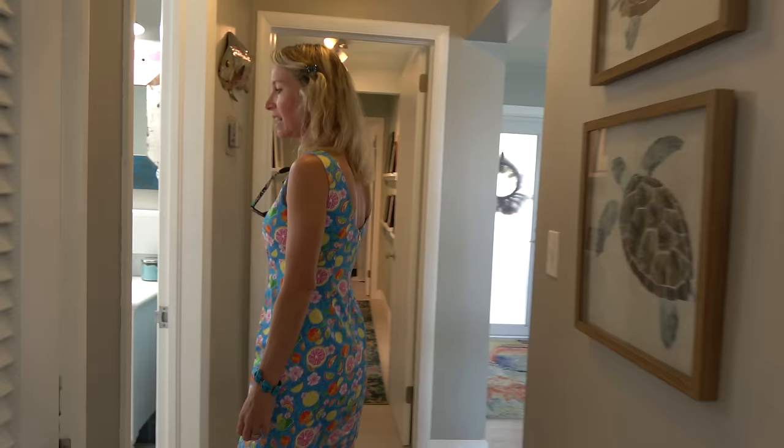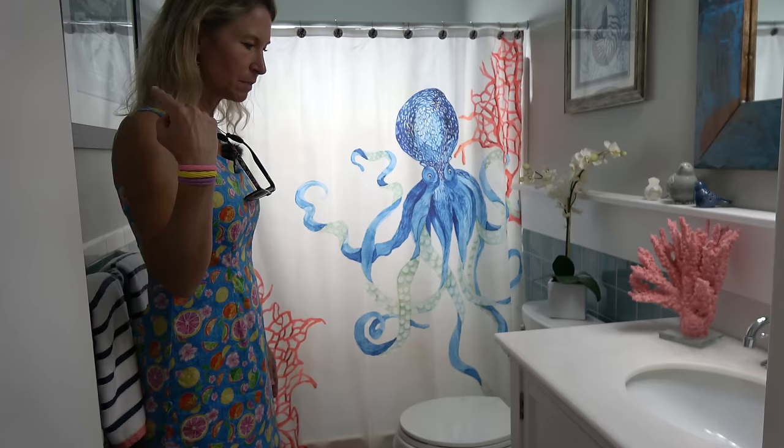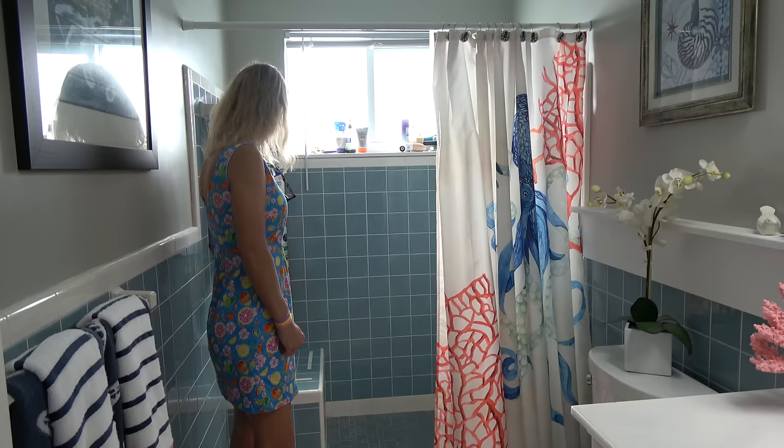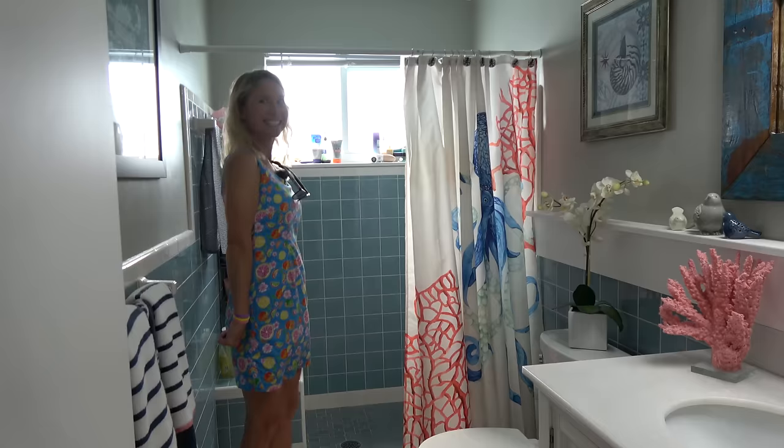Then the master's down that way, but first we have the bathroom here for this guest bedroom. I hope this air handler's running here, so I hope it's not too loud on my mic. We will see. Standard tub. Well, shower, not tub actually, but a place to sit down and shave your legs, ladies. Because you need to do that. Unless you don't, then more power to you.